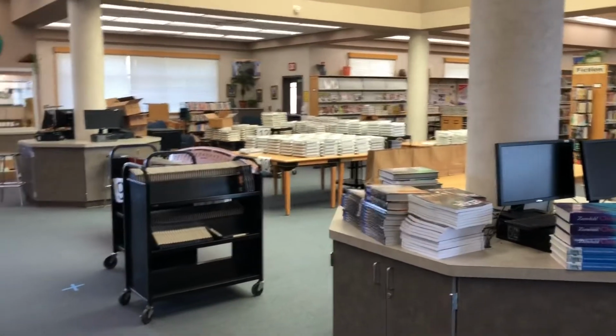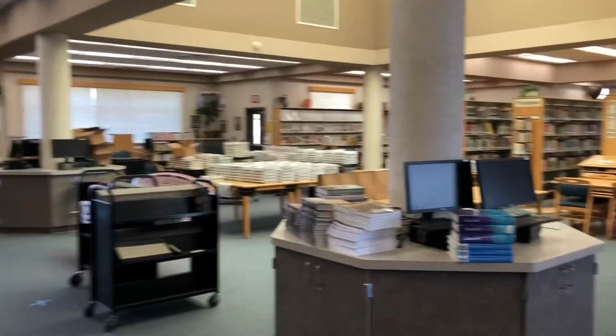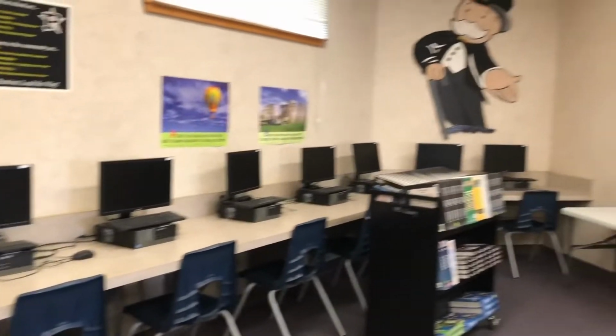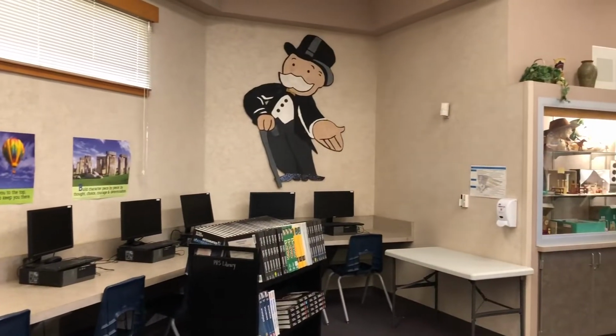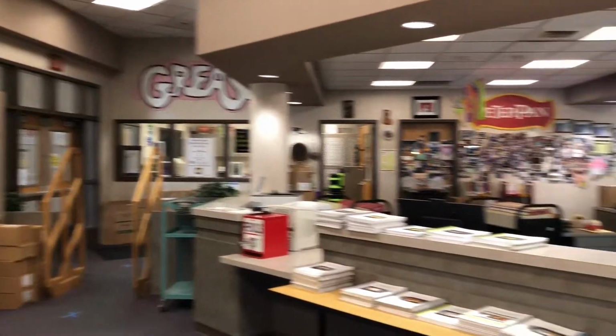Right now we have a lot of books out because of pickup here during lunch. You can do homework, do research. The possibilities are endless. That little Monopoly man right there won us first place in float building last year, I believe.